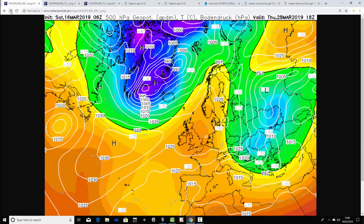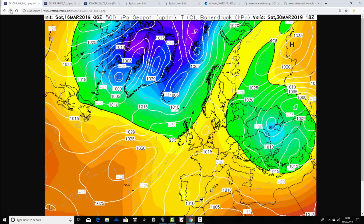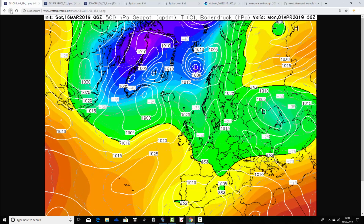High pressure continues to dominate the scene as we go into the extended range with the GFS run. Maybe starting to weaken a little bit as we get towards the end of the month, just pulling out to our west a bit. Certainly allowing some cooler air to topple around the top of the high from the North Atlantic, and possibly going a bit showery.